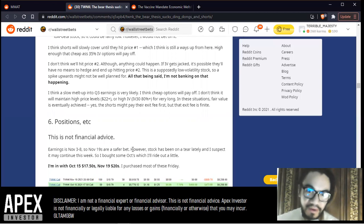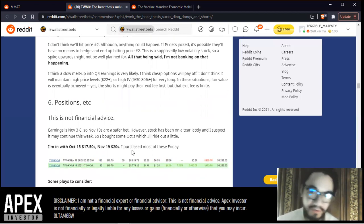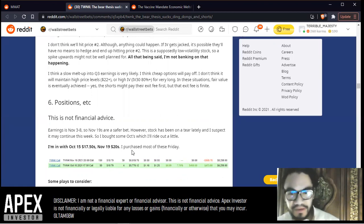If IV gets jacked, it's possible they'll have no means to hedge and end up hitting price 2. This is a supposedly low volatility stock, so a spike upwards might not be well planned for. All that being said, I'm not banking on that happening. I haven't spent this much time on WallStreetBets since GME and GameStop, GameStop and AMC back in January.